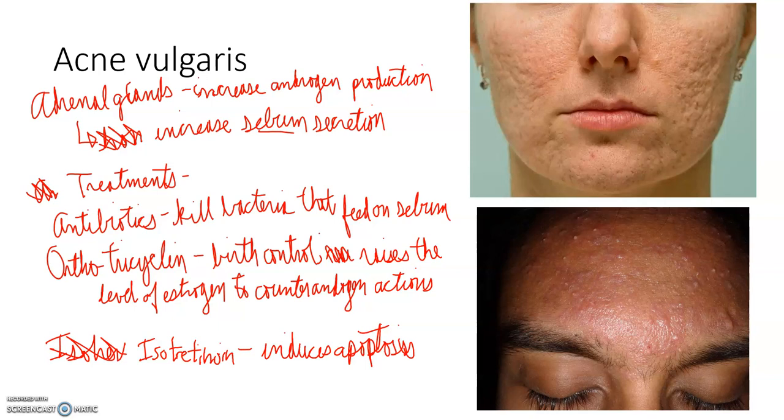And so, look, there's not a great treatment here, right? Antibiotics keep the skin healthier and free of bacteria. Orthotricycline can work really well, but the problem is it has all of these other effects that estrogen has on the body. And isotretinoin has other negative effects on the skin. So acne is a tough one, right? Acne is a challenge.